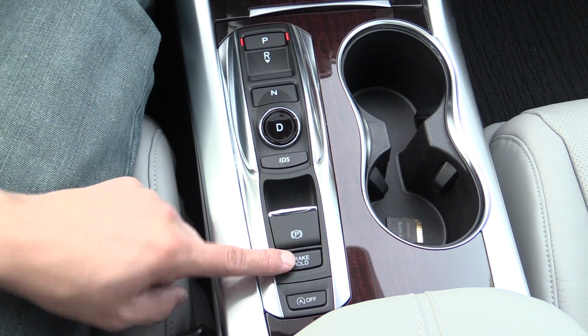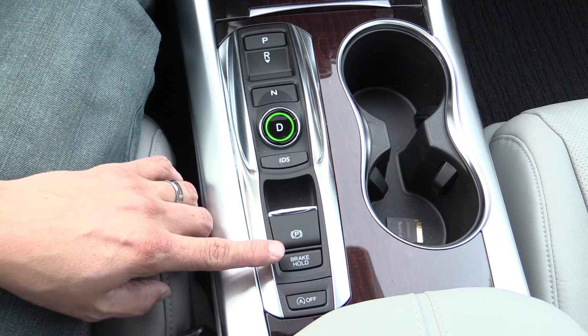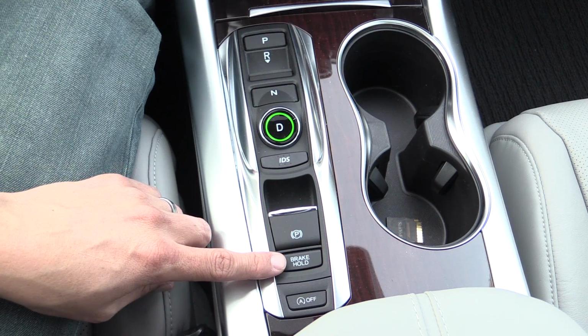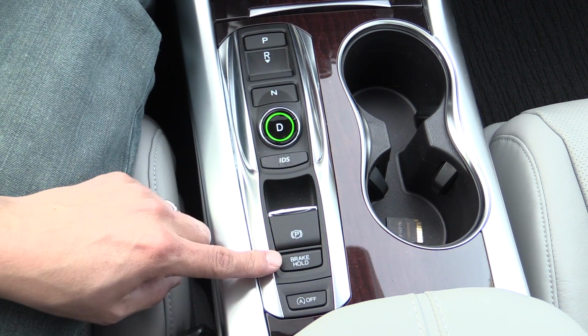Behind that, we have this brake hold feature. So if I'm in drive and I press the brake hold button and I have my foot on the brake, now the car will actually keep brake pressure on, and I can take my foot off the brake and it won't release that pressure until I press on the accelerator pedal. So if you're at a really long stoplight, you don't have to hold your foot on that pedal.